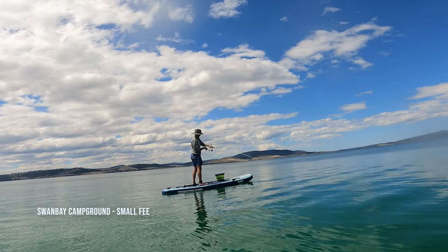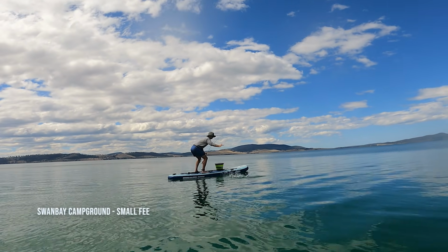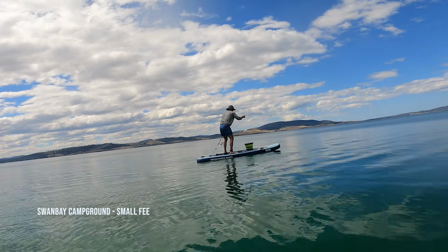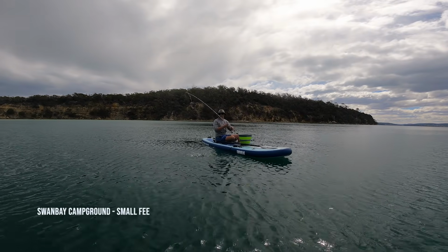It just allows you to explore, especially in a rooftop tent. There are pros and cons to every camping setup, but with a rooftop tent, once you're set up, you're there. So if you are nearby a river or a lake, it still allows you to explore the waterways and get to other spots.